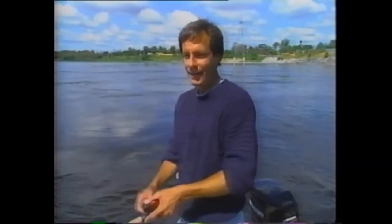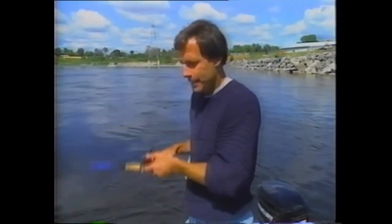Some people think that a crankbait like this, I don't want to say exactly that it doesn't take a lot of intelligence to fish, but it's really, really simple. And I have to agree with that, but there's some tricks to working crankbaits.